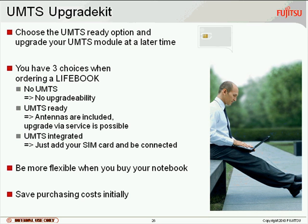In this case, all the antennas are included. Everything is prepared so that you can later on use the UMTS Upgrade Kit, that means the module, and upgrade the notebook either by service or partly by well-trained people on their own.